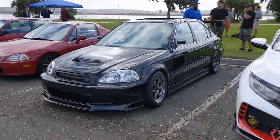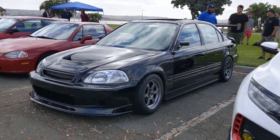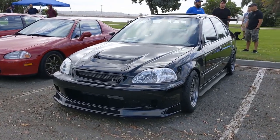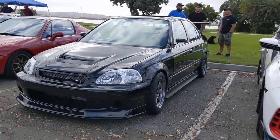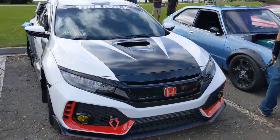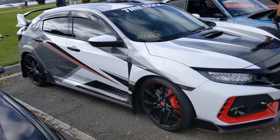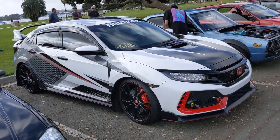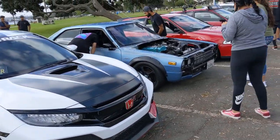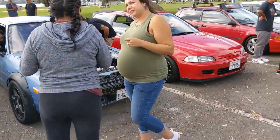This is another one of the dudes that came with us on the caravan. This used to be Christian's car from G Development. Super clean, bro. Another Type R with a sick little livery on it. I like that. Just trying to do something to stand out from the rest of the Type R's, because like I said, there's a lot here in Cali now. So I like how he was trying to be a little different.